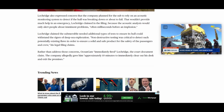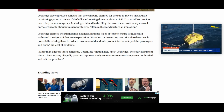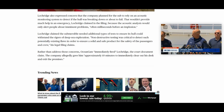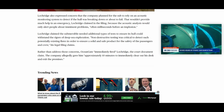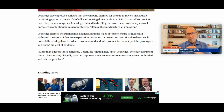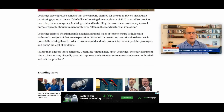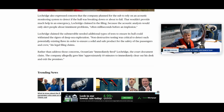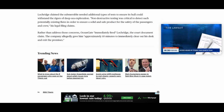Lockridge also expressed concern that the company planned for the sub to rely on an acoustic monitoring system to detect if the hull was breaking down or about to fail. That wouldn't provide much help in an emergency, Lockridge claims in the filing, because the acoustic analysis would only alert people about imminent problems, often milliseconds before an implosion. Like, who cares? So it'll let you know like 2 seconds before the sub explodes, before it just collapses. That's not enough time to get to the surface. The whole thing just sounds Mickey Mouse to me.